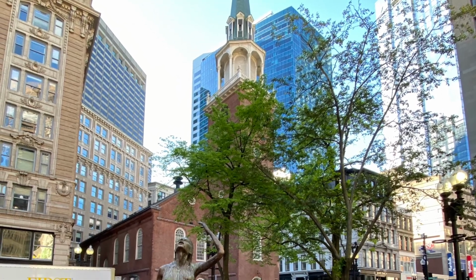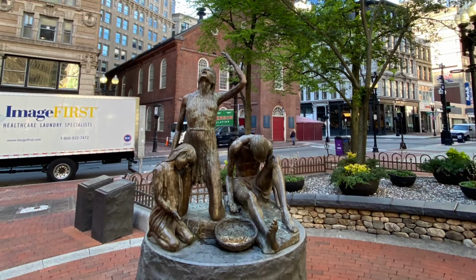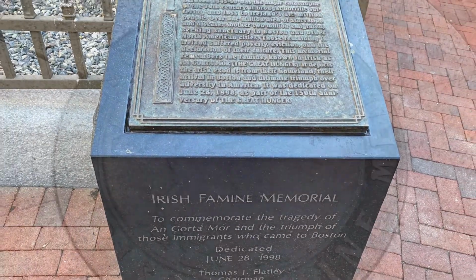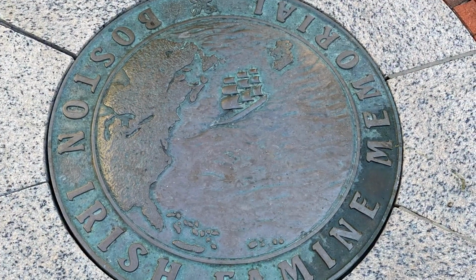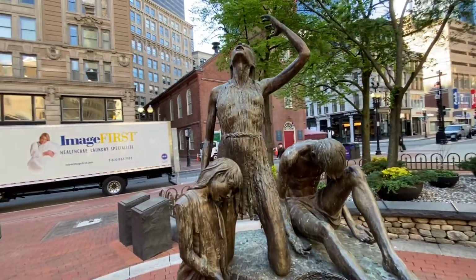Toll Road here, and we're going to take a little walking tour of the very walkable city, Boston, Massachusetts. We'll start things off here at a memorial they have for the Irish Famine, an event that caused a lot of immigrants to move from Ireland to Boston.